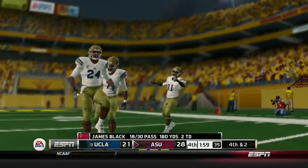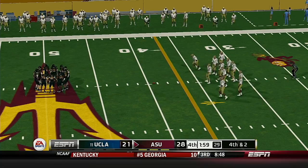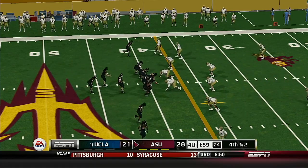And he throws it away. Good job here by the defense. If you let this quarterback set and throw, he'll kill you all game. But they got excellent pressure on that play. So they're going to go for it here.